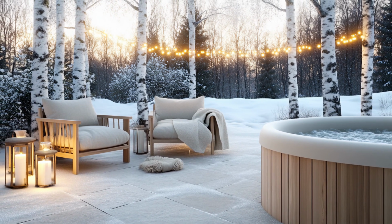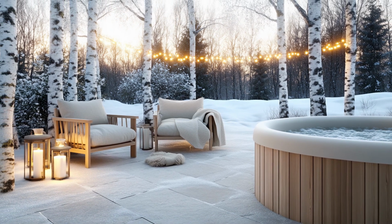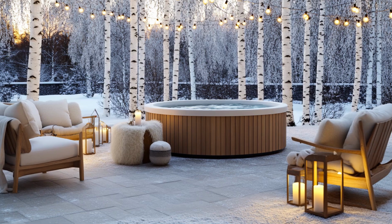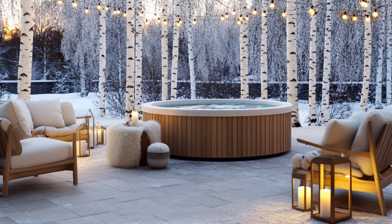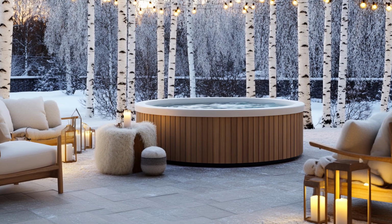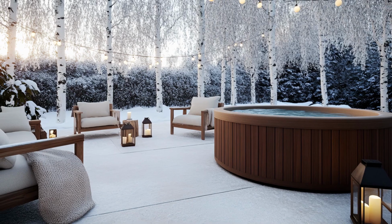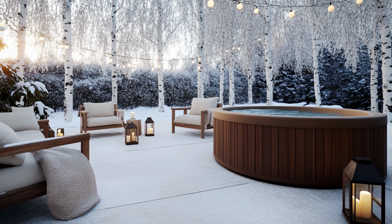Here, time slows. The design whispers comfort without shouting luxury, every texture honest and real. Morning. Sunlight filters pale and low, touching every grain of wood, wrapping the space in stillness that feels like peace itself.